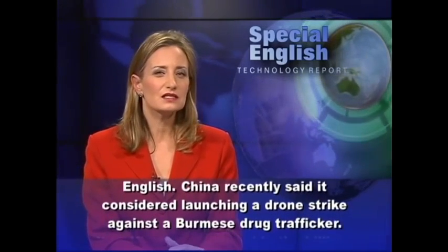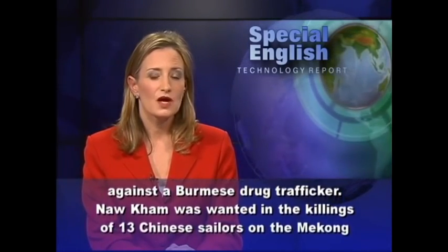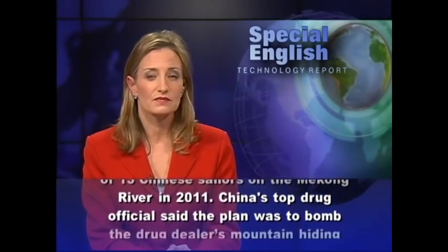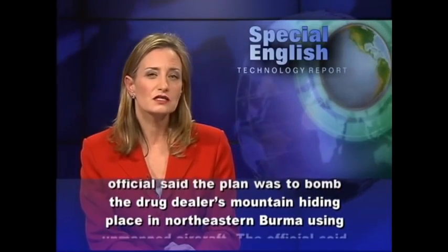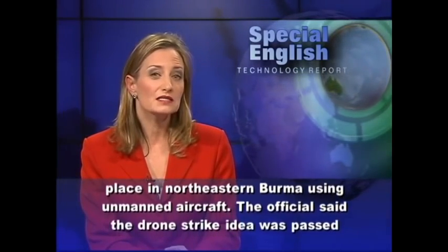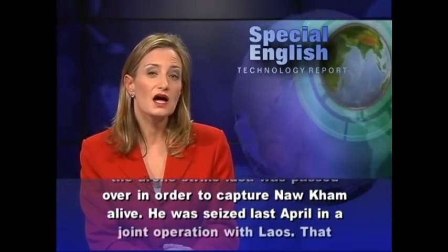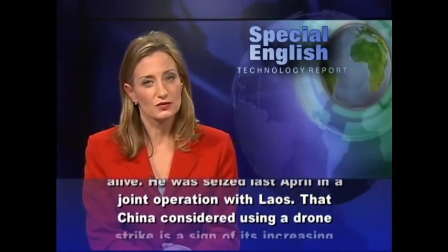China recently said it considered launching a drone strike against a Burmese drug trafficker. Na Cam was wanted in the killings of 13 Chinese sailors on the Mekong River in 2011. China's top drug official said the plan was to bomb the drug dealer's mountain hiding place in northeastern Burma using unmanned aircraft. The official said the drone strike idea was passed over in order to capture Na Cam alive. He was seized last April in a joint operation with Laos.